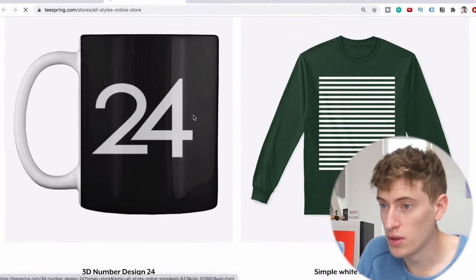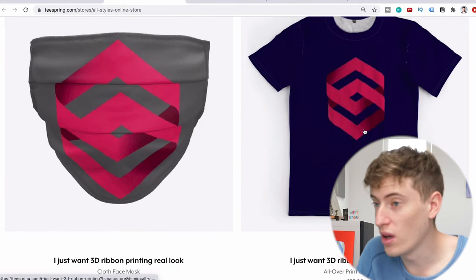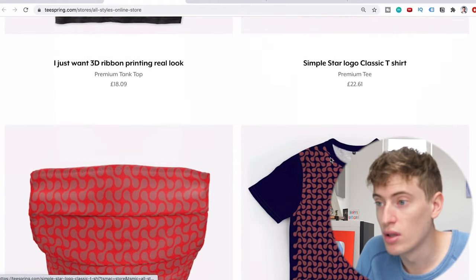24. 3D number design 24. Maybe 24 is their branding? That's some cool artwork, though. I do like that 3D ribbon. Very cool. I don't know what the resemblance is, but it's very cool.